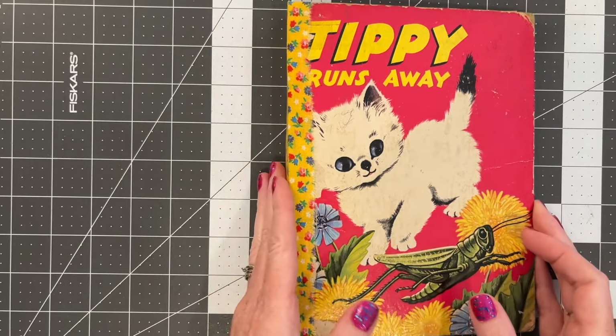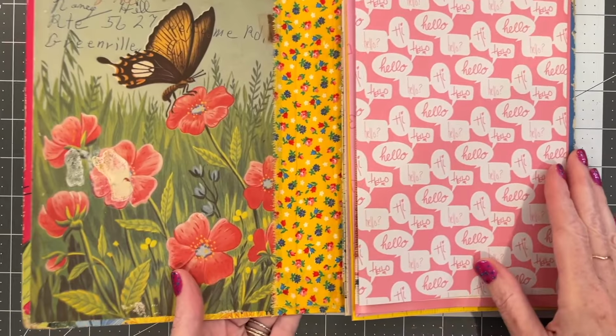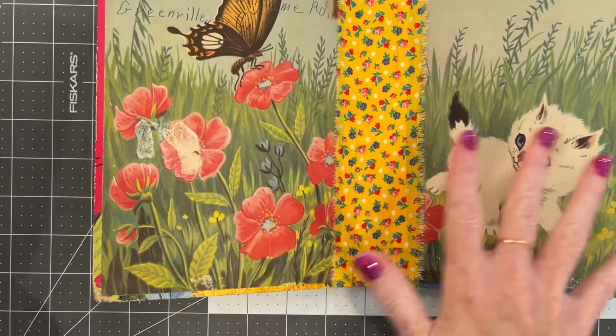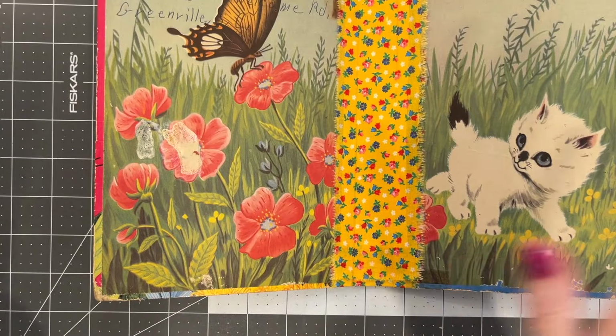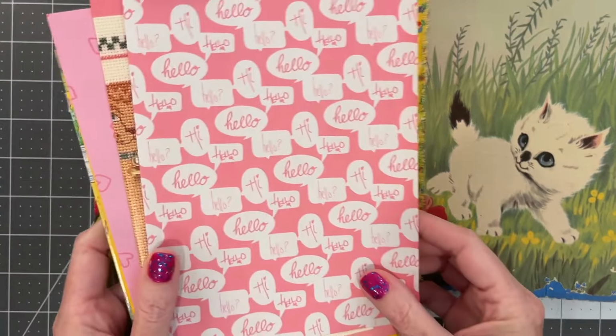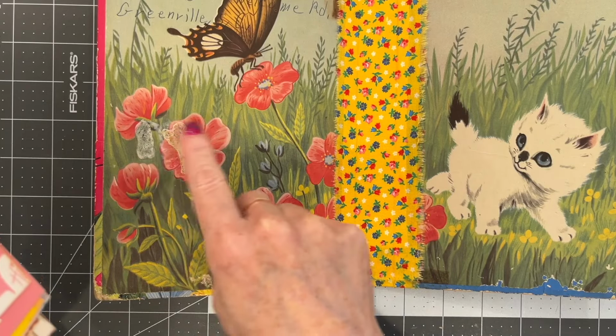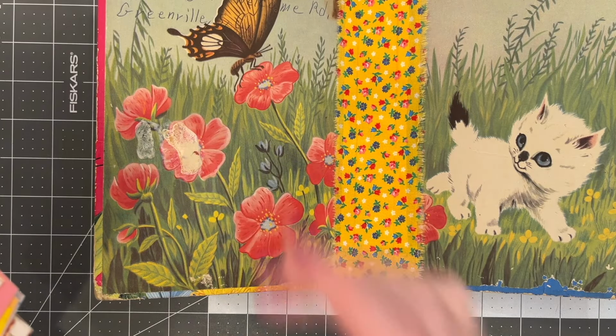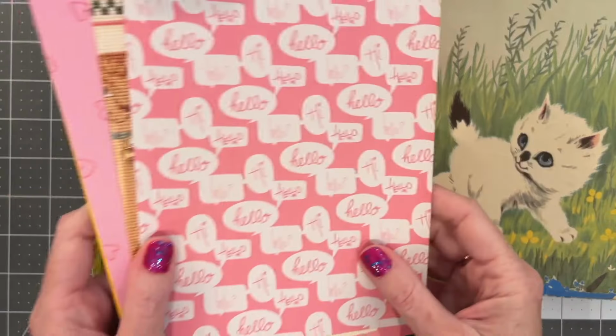So this one is again very bright. This one has a lot of, I left the originals, I left the writing, I left everything. This one, I will put something over this because this looks like some sort of an acid burn. I don't know what it is, but I'll probably do a side tuck here.